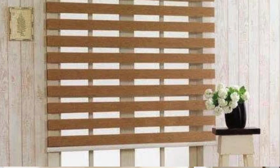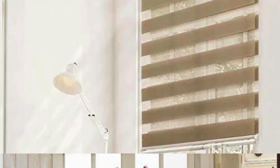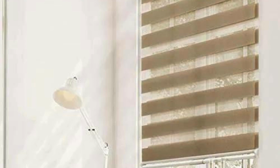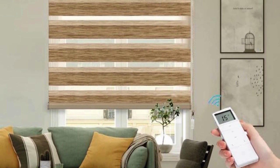Whether you want to let in soft, diffused light during the day or block out harsh glare in the evening, zebra blinds offer unparalleled flexibility. Additionally, their modern and sophisticated appearance adds a touch of elegance to any space, making them a popular choice for contemporary interiors. With their smooth operation and durable construction, zebra blinds are not only stylish but also practical, providing long-lasting performance and effortless maintenance. Whether you're looking to enhance the beauty of your home or improve the functionality of your windows, zebra blinds are an excellent choice that combines form and function in perfect harmony.